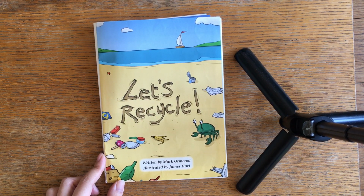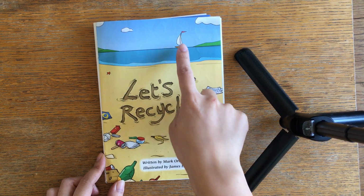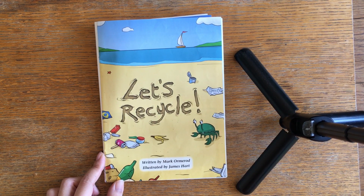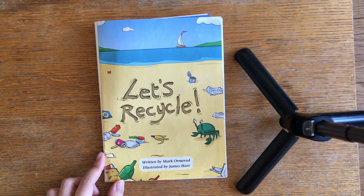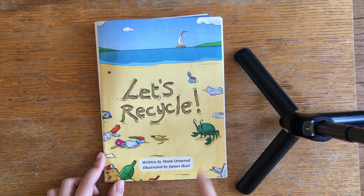Can you tell me where we are in this picture? Correct. We are at the beach. So here's the sand and the seaside with a boat. And what's wrong with this picture? Did you say that there are many people who littered on the beach? Yes, the people threw garbage everywhere on the beach. The crab does not look happy.